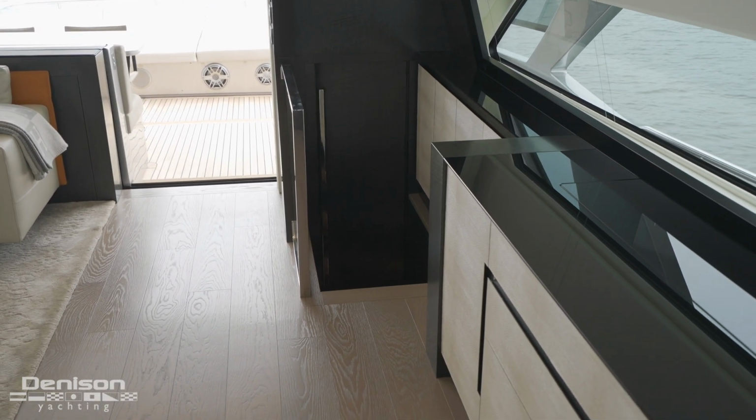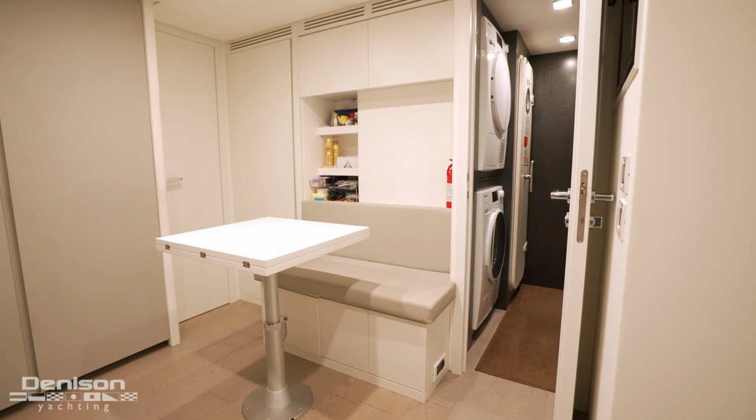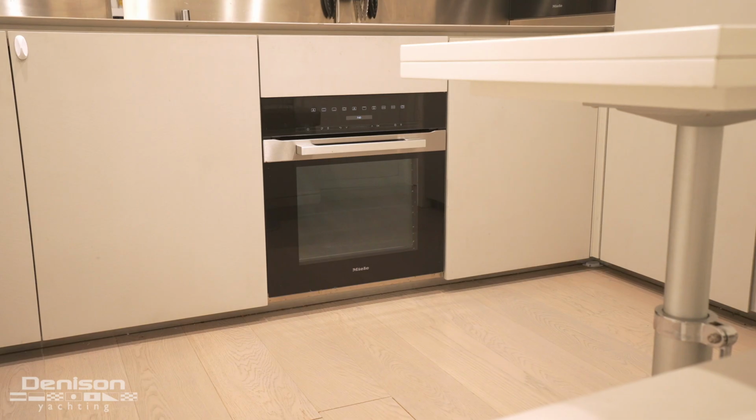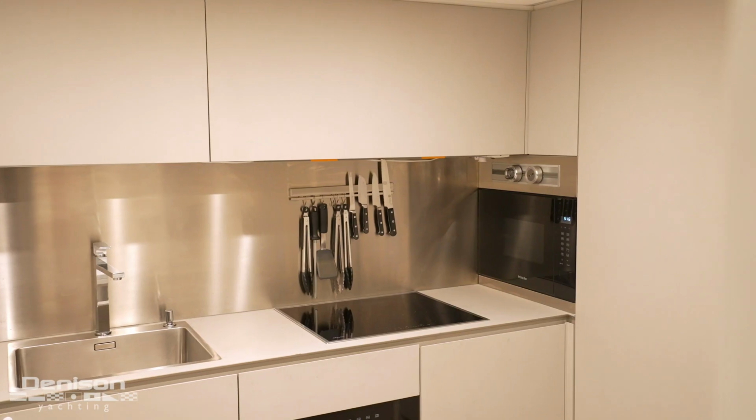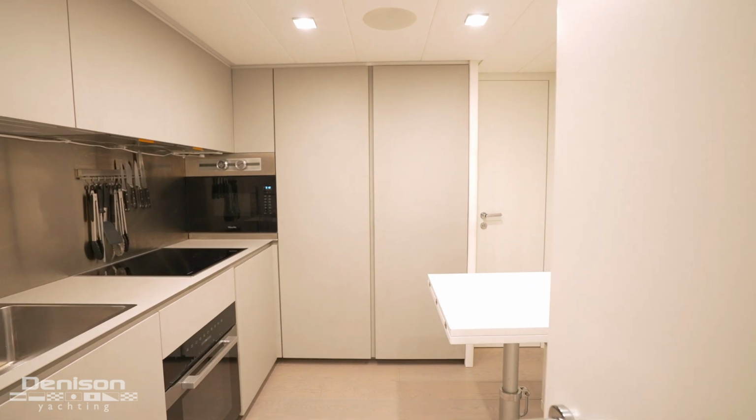Located here, we have our formal galley, which also serves as your crew mess. Here in the galley, we have a dishwasher, we have a sink, we have a Miele oven, a Miele 4-burner stovetop, a Miele microwave, as well as a full-size freezer and a full-size refrigerator.